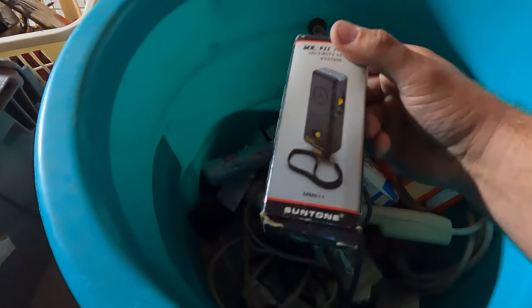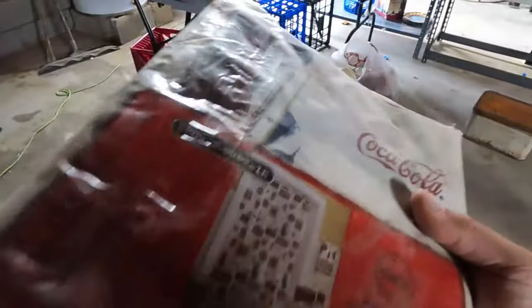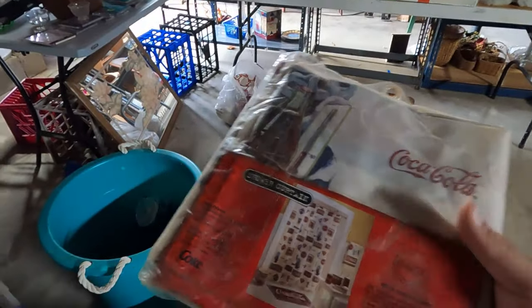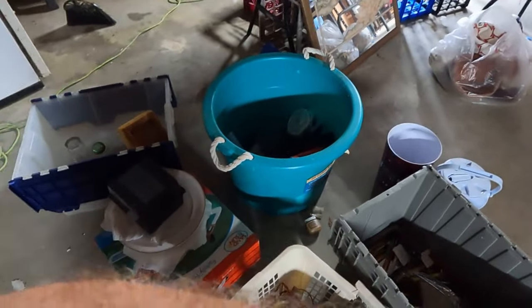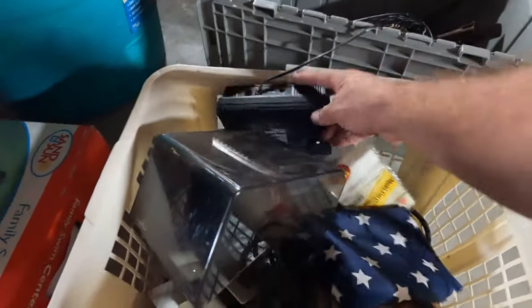Love digging through boxes. Mr. 911 personal security alarm system. I haven't seen one of them in a long time. Coca-Cola shower curtain. My battery is going dead, y'all, so probably not going to get into this video.